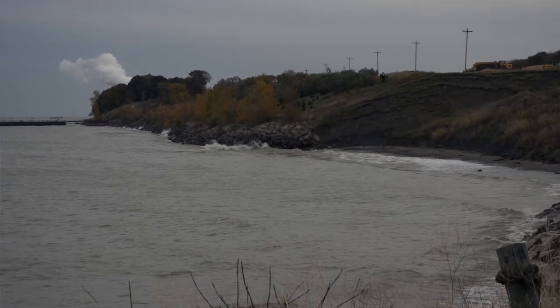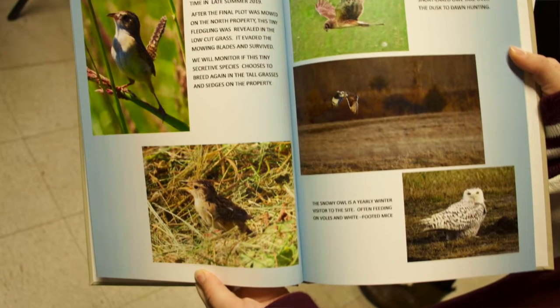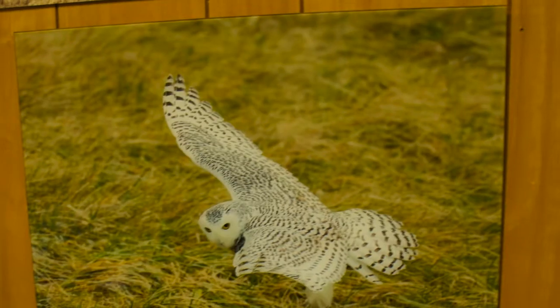And then the bobolink is a bird that goes all the way down to the Pantanal, South America every year and comes back here and nests on the site. And the Savannah sparrow is just a little brown sparrow that nests in the fields out here. That's probably the most common bird on the site. So that's just some of them.